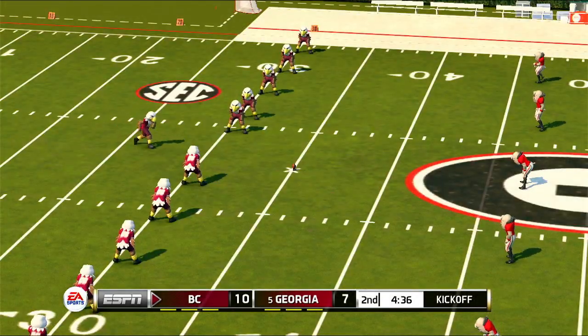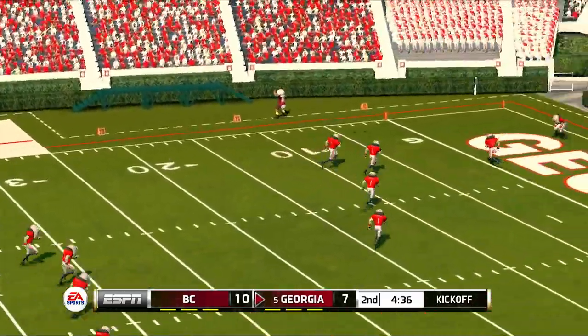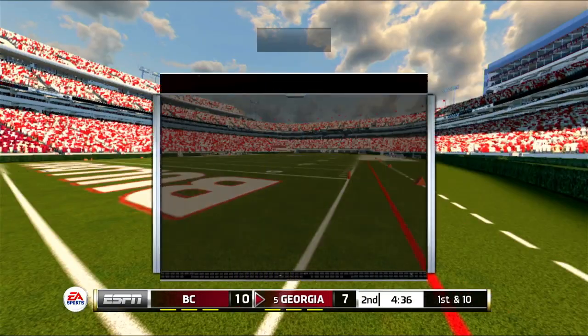Boston College gets set to kick this one away. He just drills this one. This one's going to be down in the end zone for a touchback.